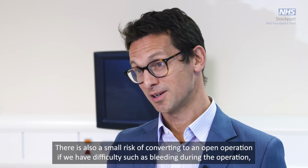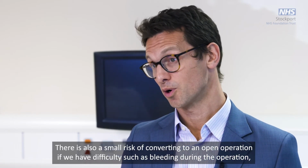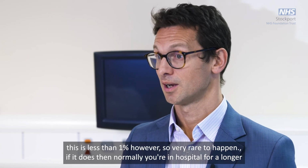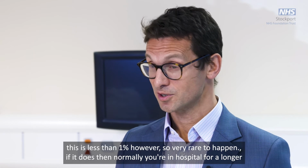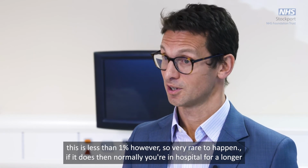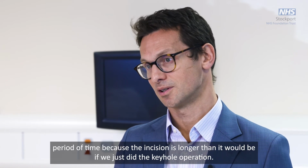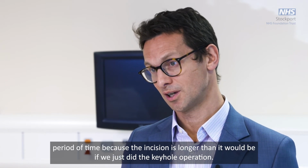There is also a small risk of converting to an open operation if we have difficulty, such as bleeding during the operation. This is less than 1%, however, so very rare to happen. If it does, then normally you're in hospital for a longer period of time because the incision is longer than it would be if we just did the keyhole operation.